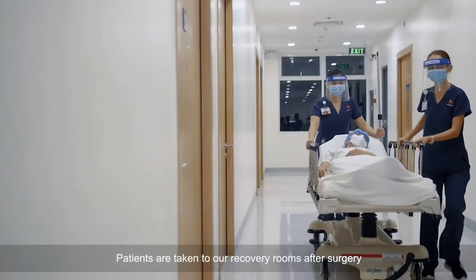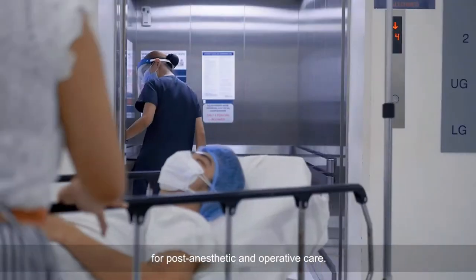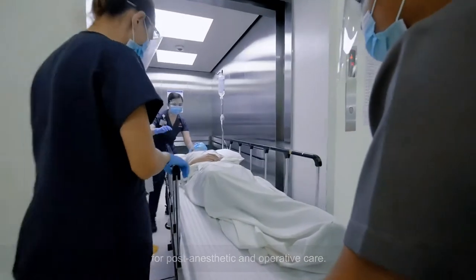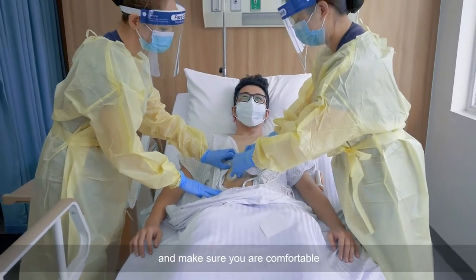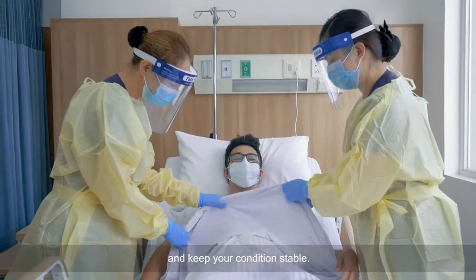Patients are taken to our recovery rooms after surgery for post-anesthetic and operative care. At this stage, we will monitor your vital signs and make sure you are comfortable and keep your condition stable.